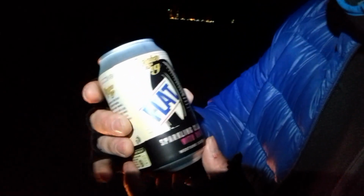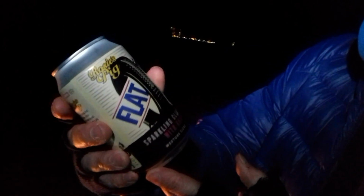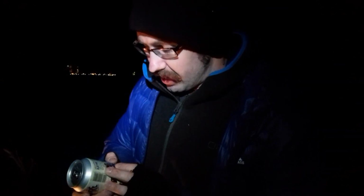Second cider of the night. This one is kindly given to me by Will, and it's Rosie's Pig Flat Tire, 4%, sparkling cloudy cider with rhubarb, and it's by Weston Cider, established in 1880. See, it's a tin, so it's got to lose a point already, but that's the rules. This could be quite good, this one. It's quite a lot to read about it, though.